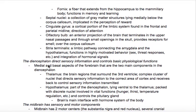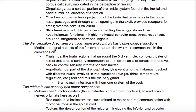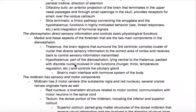The next section is the diencephalon, which directs sensory information and controls basic physiological functions. The medial and basal aspects of the forebrain are the two main components of the diencephalon. Those two main components are the thalamus and the hypothalamus, which were discussed earlier. The thalamus is the brain region that surrounds the third ventricle, and it's a complex cluster of nuclei that directs sensory information to the correct area of the cortex and receives feedback back to control the sensory information that is transmitted.